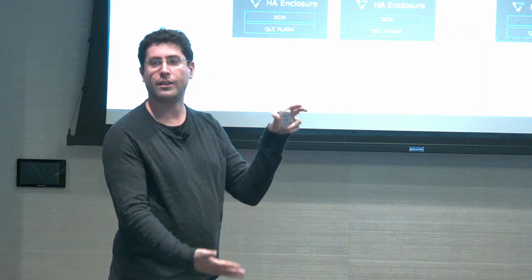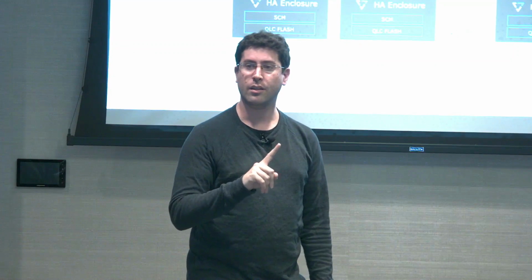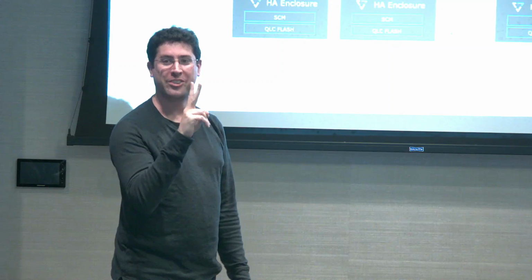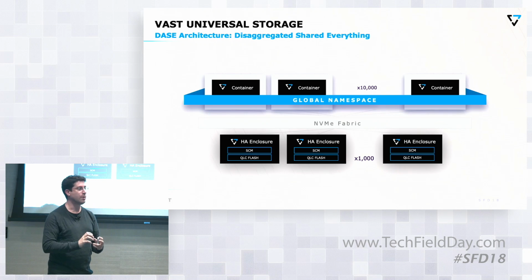What handles the intelligence to move data from the SCM to the QLC Flash? Up in the container. Everything is up in the container. But it's not tiering. That's what he said. I agree. It's not a cache, which is the other thing he said. Correct. Why is everything up here? Everything is up here for two reasons. The first reason is if I were to put logic down in the enclosures, that logic may hurt my performance. I may move the performance bottleneck down into the enclosure.